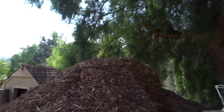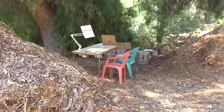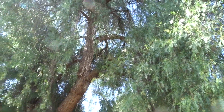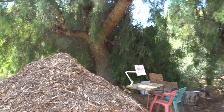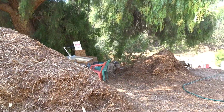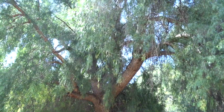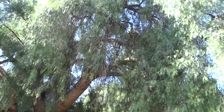And I know that pepper trees are invasive and they bother gardens and stuff, but look at this. This is like the tree of life. This tree, all spring and all summer, is full of nests, all kinds of bird nests. I believe the goldfinches nest in here, the hummingbirds nest in here, all kinds of birds nest in here. And birds that are traveling through stop here and roost here. It's absolutely gorgeous.